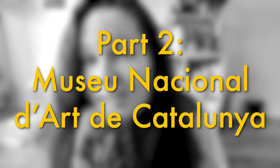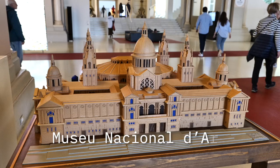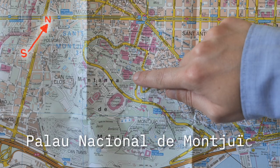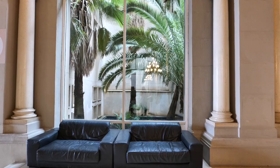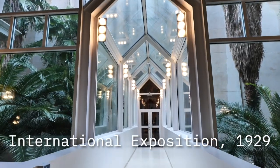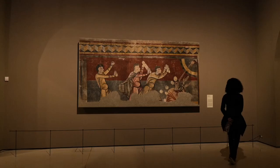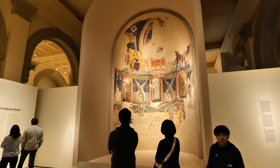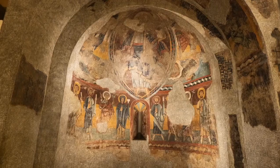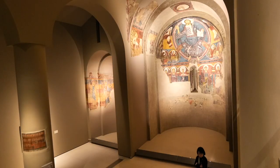Part 2: The National Art Museum of Catalonia. The Museu Nacional d'Art de Catalunya is located in the Palau Nacional de Montjuic, a vast neo-Baroque palace constructed for the International Exposition of 1929. It's located on the hill of Montjuic and it showcases Catalan art from the 11th to the 20th century, which means from medieval art to modern art, as well as an important collection of Romanesque art.